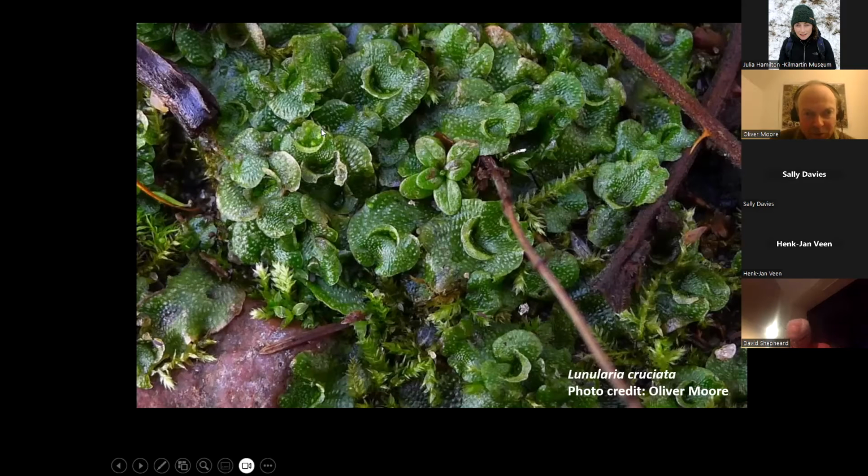The Lunularia is referring to these little half moon structures. And if you look at this one here towards the left, you can see these little green eggs, if you like. They're not really eggs as such, but they're asexual reproductive structures called gemmae. And so when rain hits these little crescent cups, these little balls of gemmae spring out, and then they can start forming a new thallus. So it's a way of asexual reproduction.